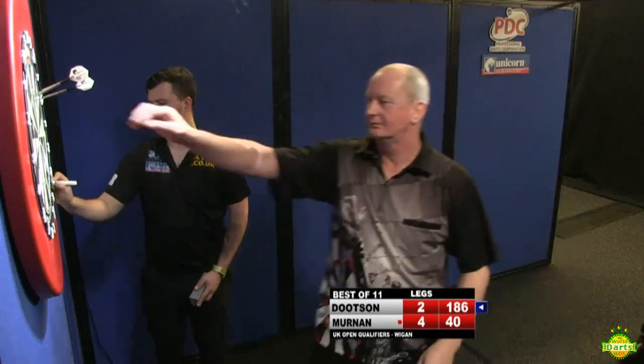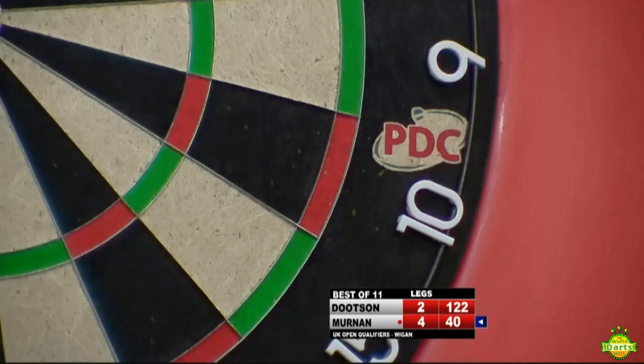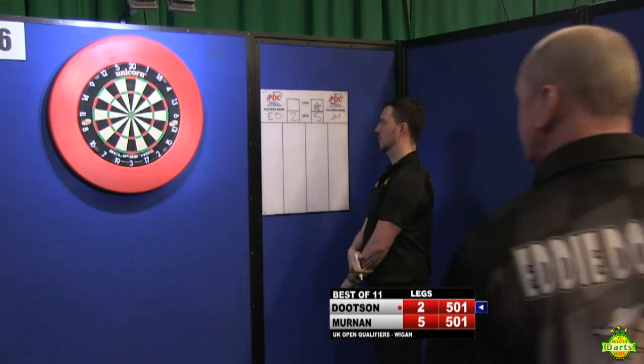But it doesn't really matter. He's set up the shot. He wants double top for a 5-2 lead and to move within one leg of a board semi-final against Prakash Jiwa, and that's where he is now. He needs 1. Dootson needs 4.